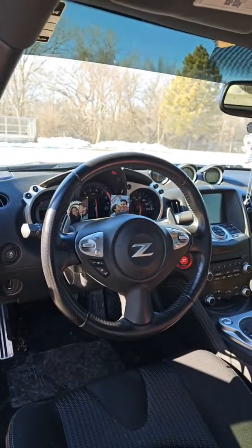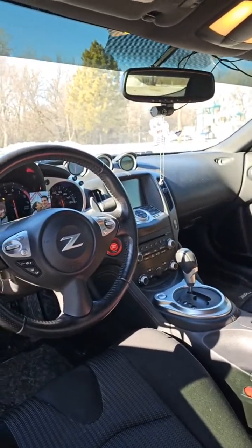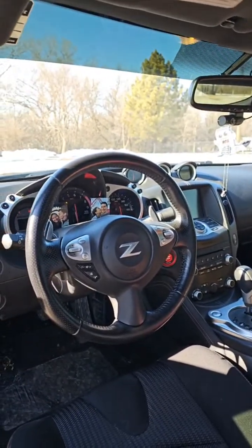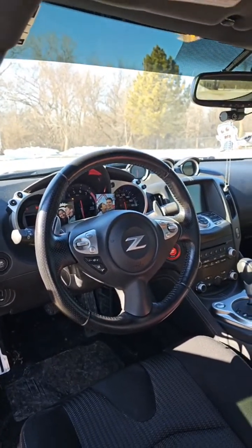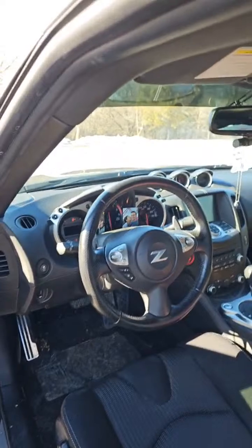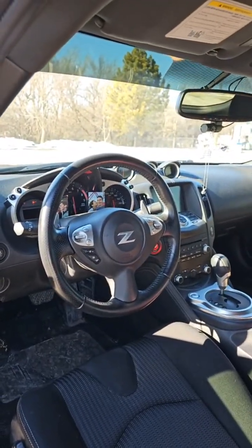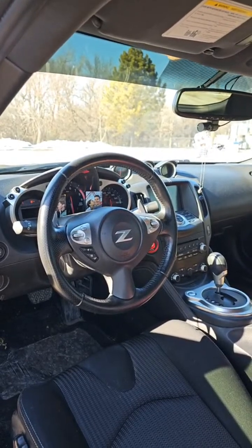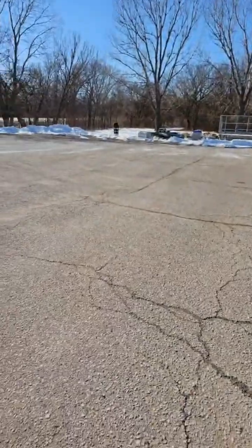But this is what the interior of the 370Z looks like. Honestly, it is a really, really nice interior. I love it, and it is the nicest interior I've ever had in a vehicle, so I love it so much. I was thinking right about there might be a cool photo, actually. I might shoot a photo of that at some point here. I was doing a photo shoot, that's why I'm out here at the park.